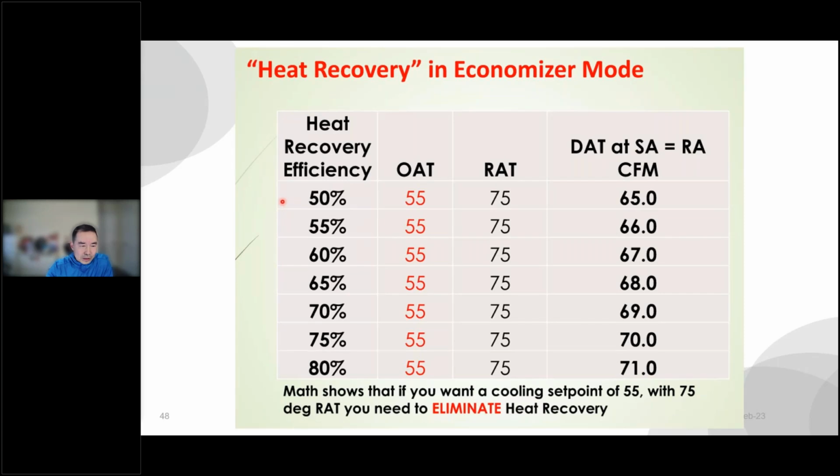Just say the two extreme scenarios. You have super low heat recovery efficiency from your ERV. You have outside air temperature that happens to be 55, which equals your cooling set point, and your room temperature is still maintained at 75. If you keep running your ERV, reality is you're going to have supply air temperature at 65 because you're running your ERV. On the other hand, if you have a higher efficiency ERV, then the ERV heats up your air to 71, and then you have to spend a lot of mechanical cooling capacity to bring that temperature from 71 Fahrenheit down to 55.